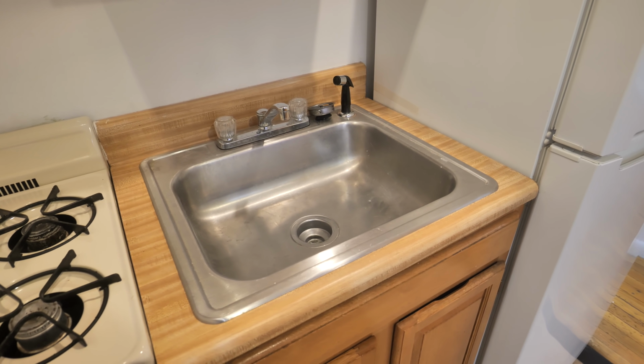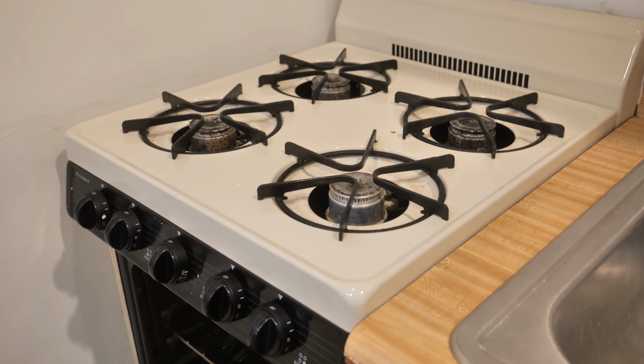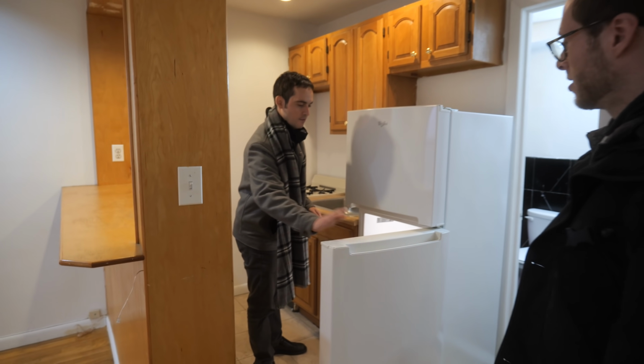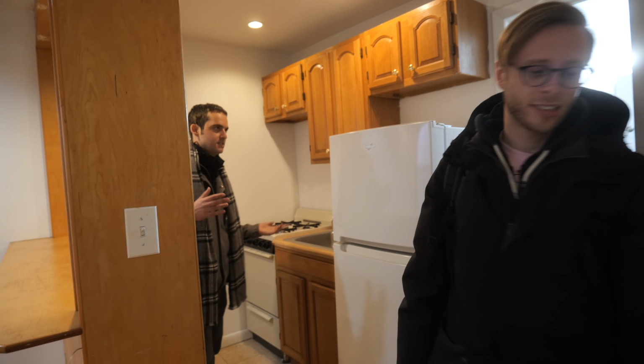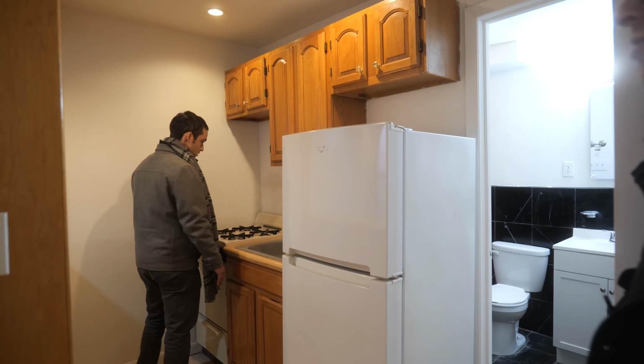I mean, everything here is really basic. Like the kitchen's got full-size appliances. They work. Okay, I think. We think it works. This refrigerator, that looks like it was recently replaced. It's not bad. I've seen some apartments that have a similar layout, which have a mini fridge, for example. The reason to rent this is because you've got space and you've got some separation.